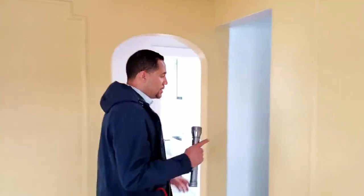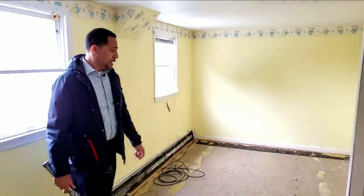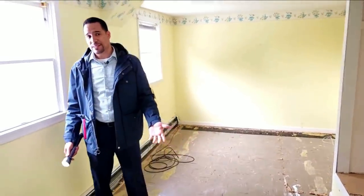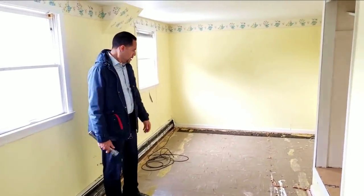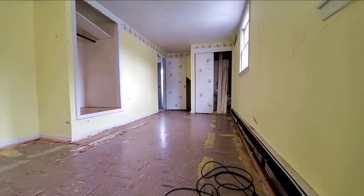Okay, let's take a look and see at what this little room upstairs is all about. And it's just a bedroom. Has a closet, there's a closet outside. There's nothing up here but just one room. One really long room.